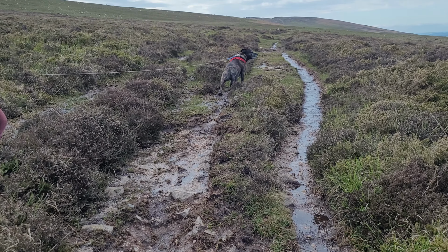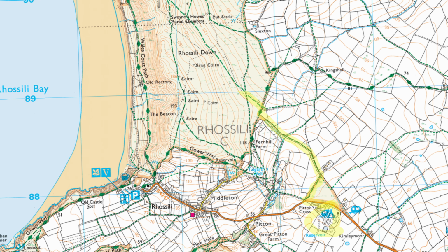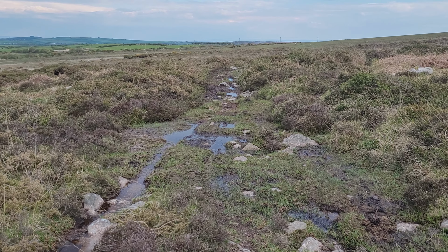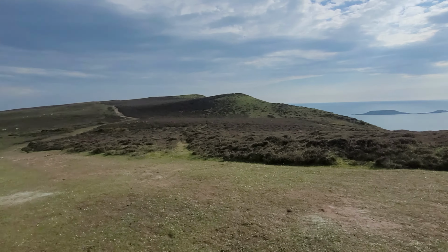There are multiple paths on the top of Rhossili Down that will lead you to Sweyne House. We followed this footpath and made our way across the low open land. There are certainly clearer paths to follow than this one, and likely better drained, so we would probably recommend the one that shows you the beautiful sea view as you walk along the ridge.